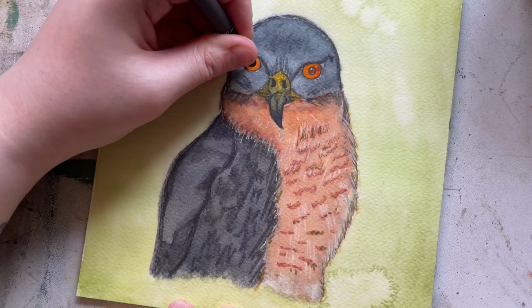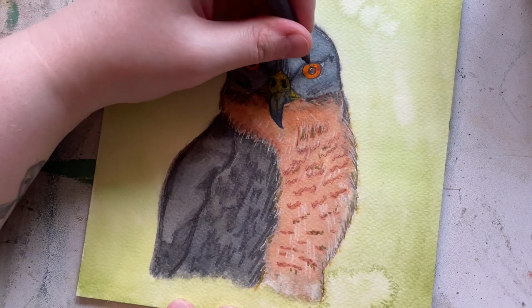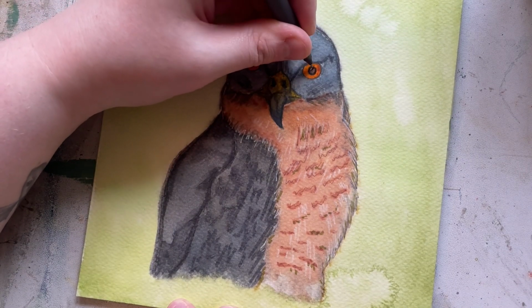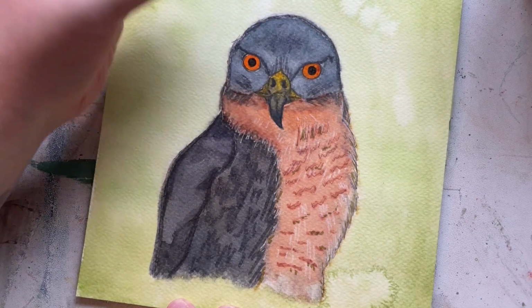Overall, I enjoyed just having a nice calm painting session. All the techniques I used were pretty simple. I feel like it was quite effective and the painting turned out quite nice. I was quite happy with this one.